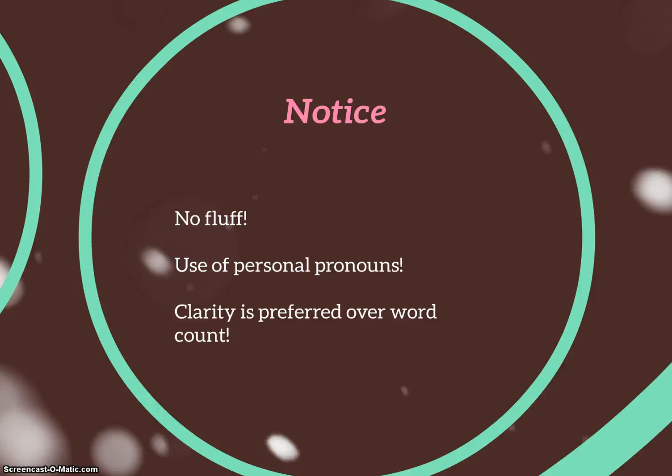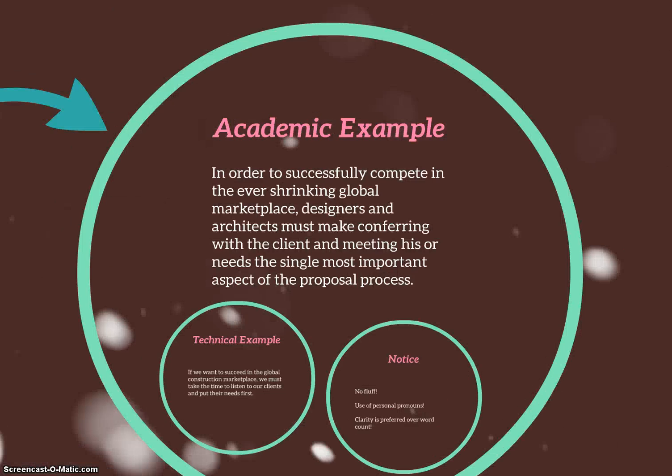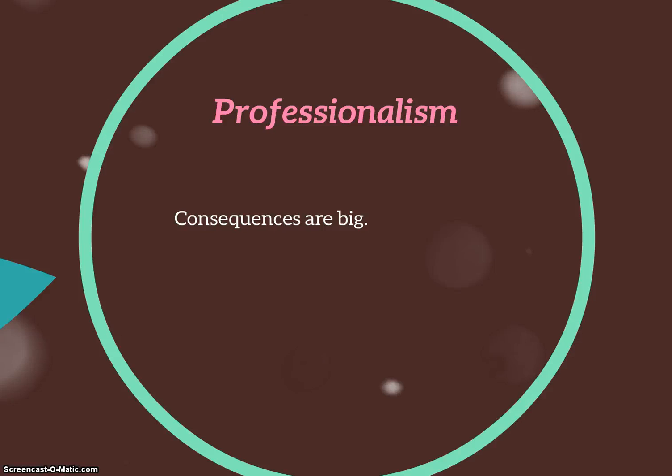That doesn't mean that you aren't going to have parameters that are set for you in terms of pages and that type of thing, but it's not as much about how big the word is to make you sound as smart as possible, but really about the information you're presenting and how clear you are in presenting it to your audience. Remember, you're the expert.